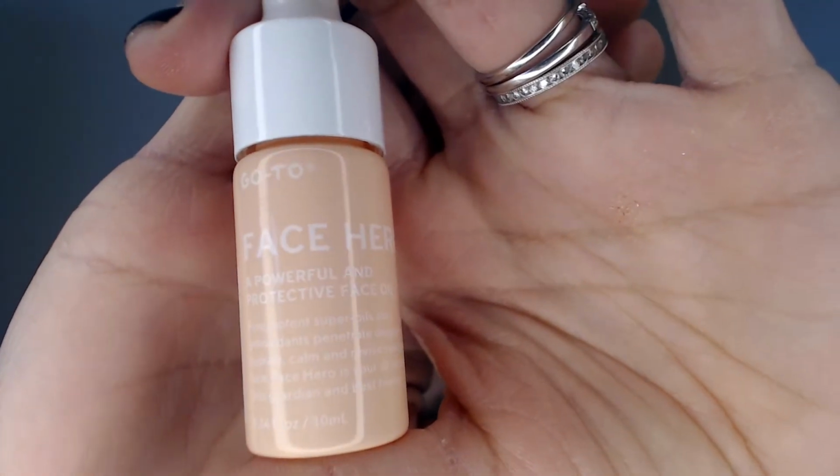Close your eyes again. Okay, close our eyes. Open your eyes. All right, this is Go To Face Hero. It says a powerful and protective face oil. And the full-size version of this goes for $34. Very cool. So this is a face oil.